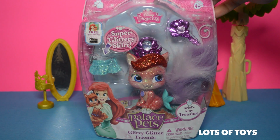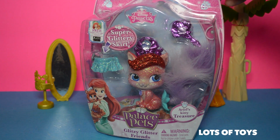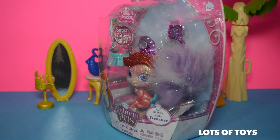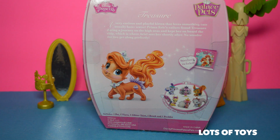We're going to open Palace Pets. We have Glitzy Glitter Friends, Ariel's Kitty Treasure. It includes a lot of fun accessories. Treasure, a very curious and playful kitten that loves something cats usually hate. Water. Prince Eric's sailors found Treasure during a journey on the high seas and kept her on board the ship, which is where Ariel met her shortly after. No wonder the two get along perfectly.